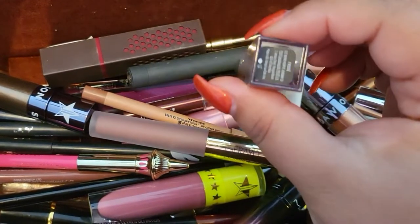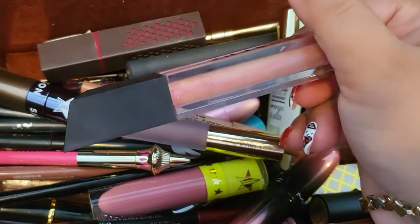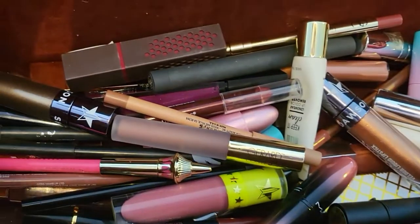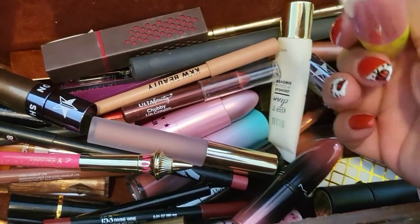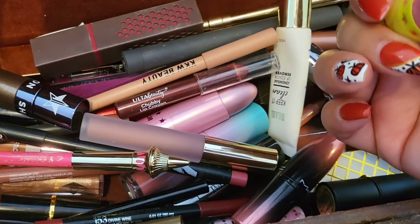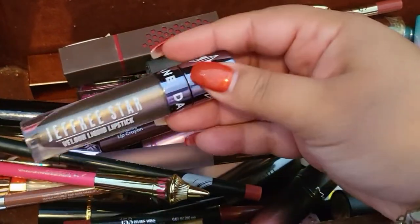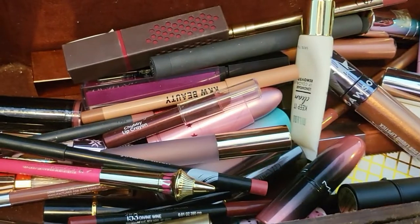This one, I really did enjoy when I tried it. This is Rosé and Frosé from Morphe. But again, let me put it in maybe. I'm not sure. This one is actually a really nice color, and I didn't get it too long ago, so I'm gonna put it in maybe. This one is in collaboration with Shane Dawson. I never liked this color, so bye.